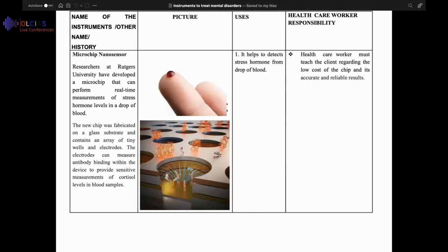Next slide. Yes, this is the microchip nano sensor. At present we are making great advances in science and technology. Nano sensors are now available, recently developed by many researchers. What is it? It's a fabricated glass, just a piece of glass. You can observe the picture.